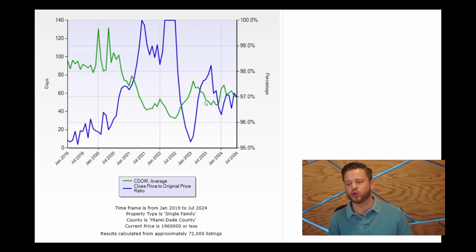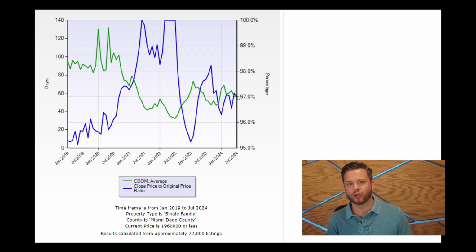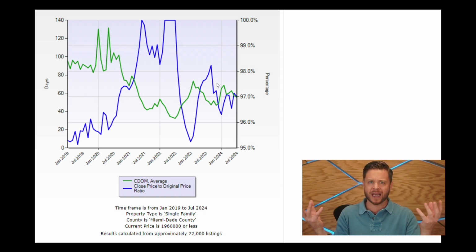They kind of got used to a little bit higher interest rate environment, and then things have kind of normalized to where we are taking about 2 months for properties to sell, and sellers are generally getting about 97% of what they're asking for, okay? So we've sort of reached, after this 5-year graph, 5 years of trying to find parity, trying to find balance between what sellers are asking for versus getting, and how long it's taking for that to happen, okay?